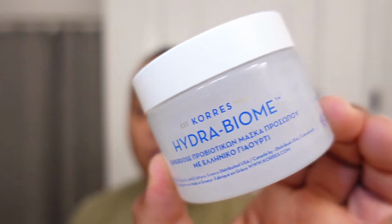And so the first one that I tried was this one from Korres, the Hydra Biome face mask. This features yogurt, has milk proteins in it, squalane, apricot oils in here, sweet almond oil, shea butter.